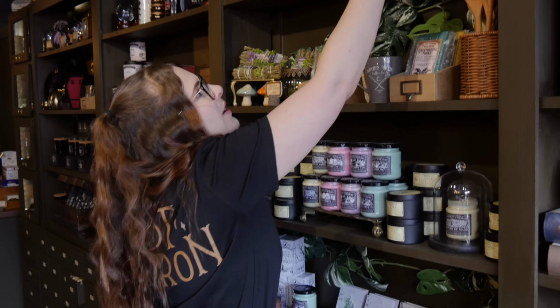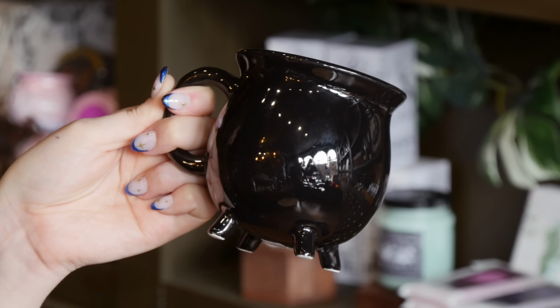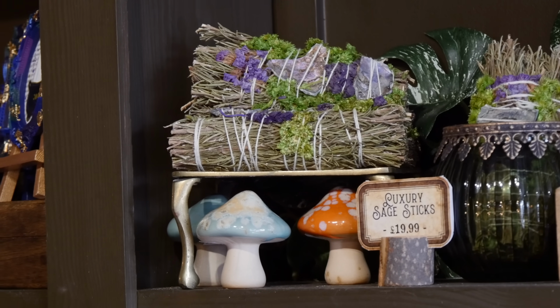And of course, you can't have a kitchen without another cauldron mug. There's a big cauldron theme here. Oh, and these little toadstools are so sweet. We've even got some smaller luxury sage sticks over here.